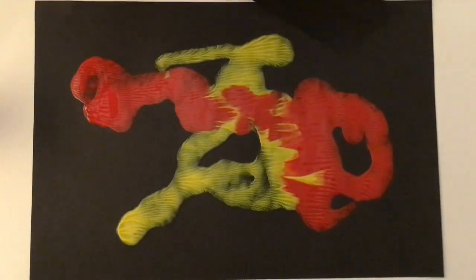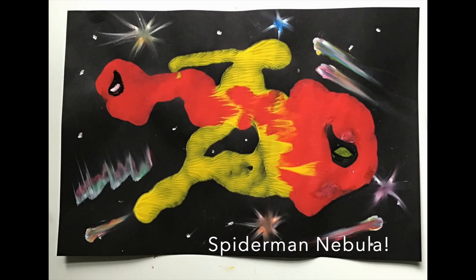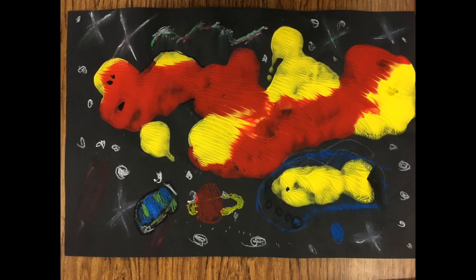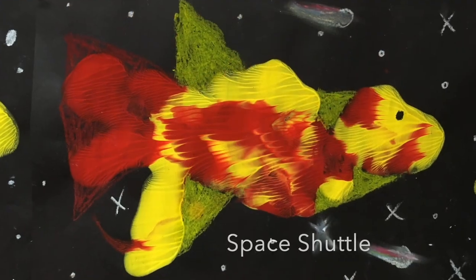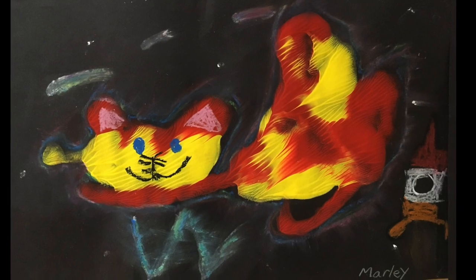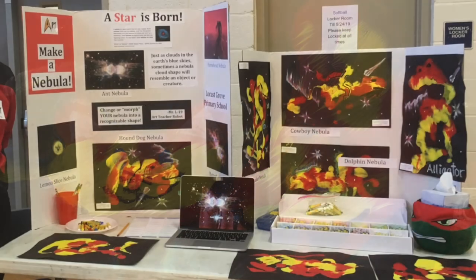You can do this with your students in class so they see the process, and then you have the set for the next day. And look now, this is the Spider-Man Nebula. We change it into Spider-Man Nebula. Let's look at some more. This is the Baby Chick Nebula. Watch how it changes. There we go. There's the Baby Chick. This is, we call it the Space Shuttle Nebula. And now, meow, the Meow Nebula. Many types of nebulas. It's really cool.